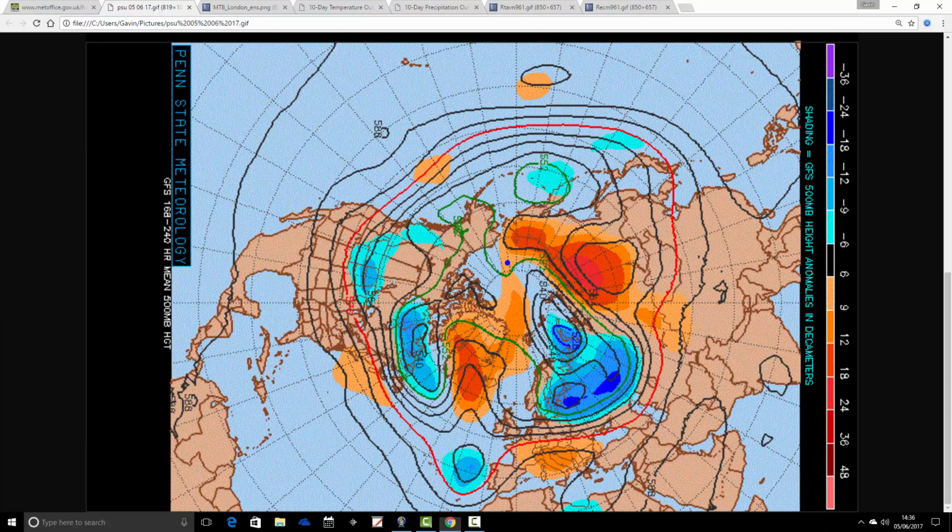The GFS is quite a bit different, really. Broad themes are the same, but it's a much stronger signal. So we've got a much bigger ridge there out to the northwest around Greenland and Iceland. Also got a much deeper trough over Scandinavia, and then we have, of course, that ridge through central and southern parts of Europe. Essentially, the jet stream with this one is doing something a little bit like that.